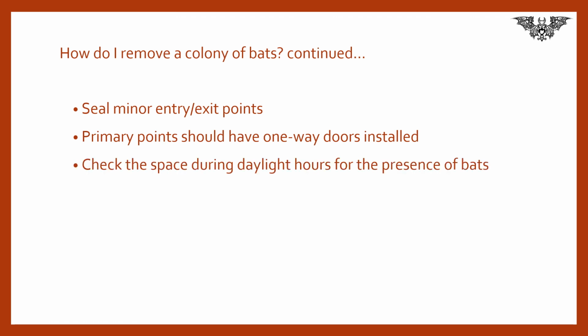Following the installation of the one-way doors, you will need to check the space during daylight hours for the presence of bats. While you are checking for their presence, you may also see some openings that were missed in your previous sealing of the space. Leave the one-way doors in place for several days. Continue to check for the presence of bats.